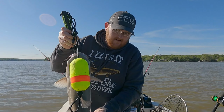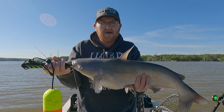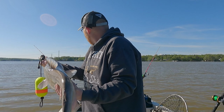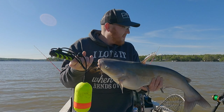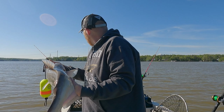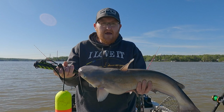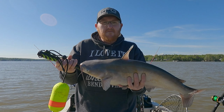There we go, guys. A little pot belly right there. That fish has some mud on it. Most of them we've caught today ain't had mud on them. That fish does have a little mud on it. But hey, that's 8 now, I think. 7 or 8 anyways. So it's been a really good morning of fishing.